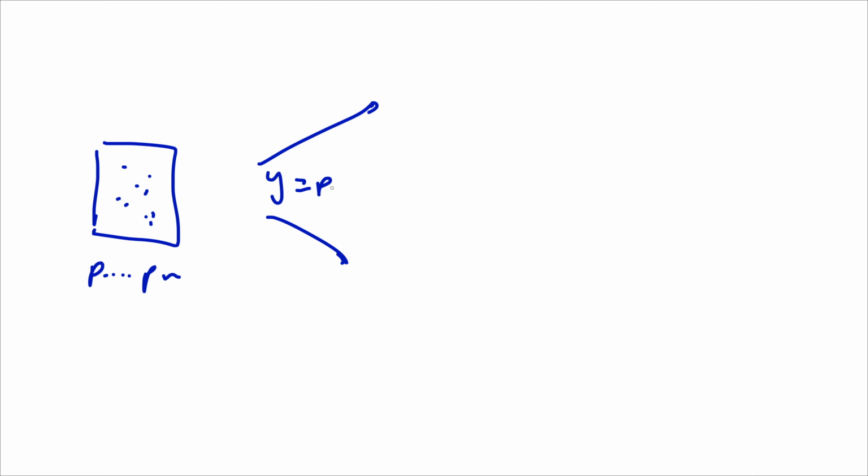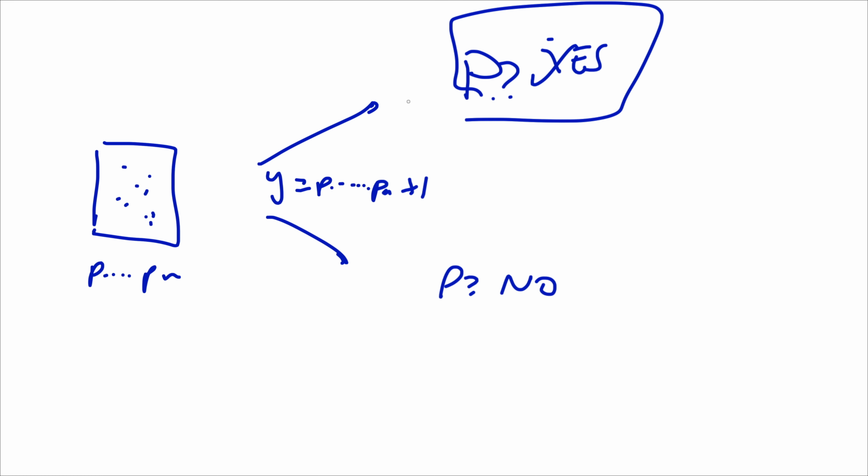So we started with the idea that there's a finite list of primes, p1 up to pn, and we said, well, if we construct something like y equals p1 times p2 times p3 up to pn plus 1, is that a prime? Is it a prime? Yes. Or is it a prime? No. There are only two options. Yes. If it is a prime, well, it's not one of those because it's bigger than any of them, because we multiplied it and added 1. It's bigger than any of them. So we found a new prime. So that wasn't a complete list of primes.